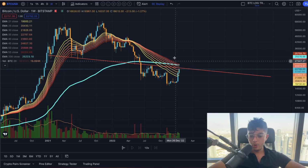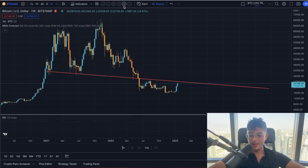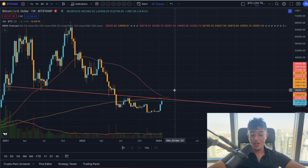We've also got a huge amount of momentum working against Bitcoin as well, which is not something that I'm happy to see. If we take a look at our key moving averages, we're also about to form a death cross on the weekly time frame, which is huge. To be honest, I don't think that Bitcoin can avoid this in any way anymore.